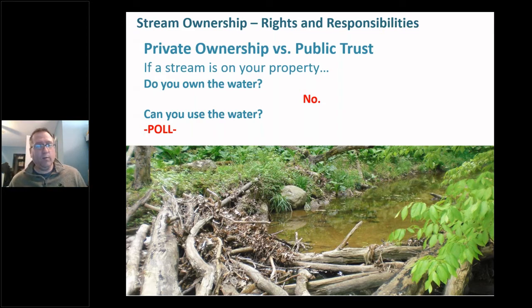But one way to think about that is you do own the land, though. You own the land under the water. So the stream bed you own. If you own both sides of that stream channel, you own the land on either side. The water flowing through it itself is part of the public trust.